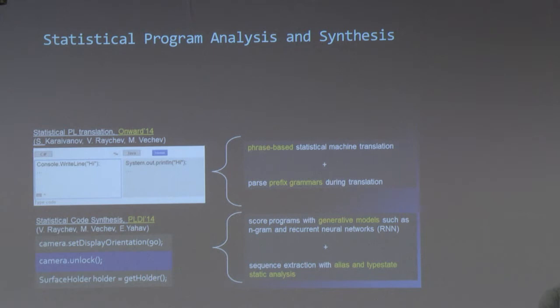Is there some mapping? Yes, it learns these things also, yes.